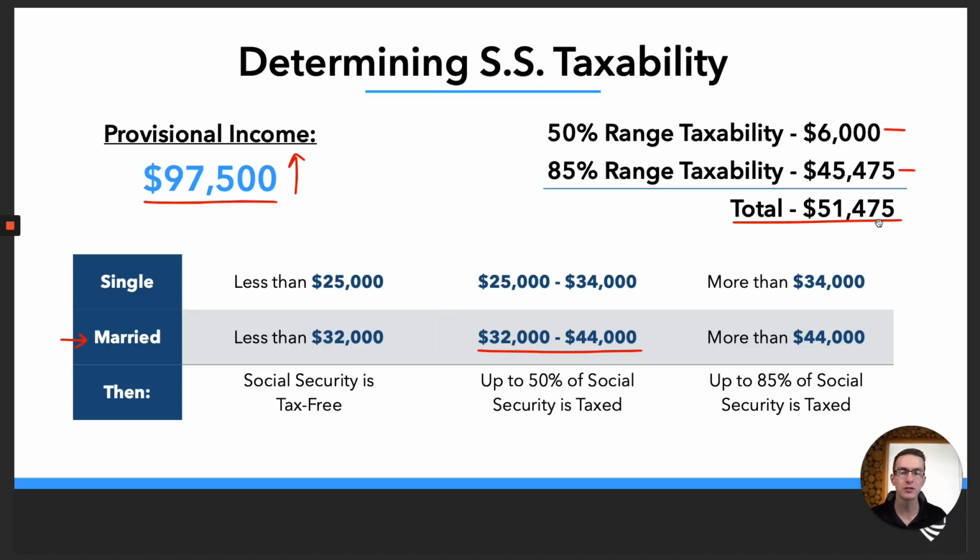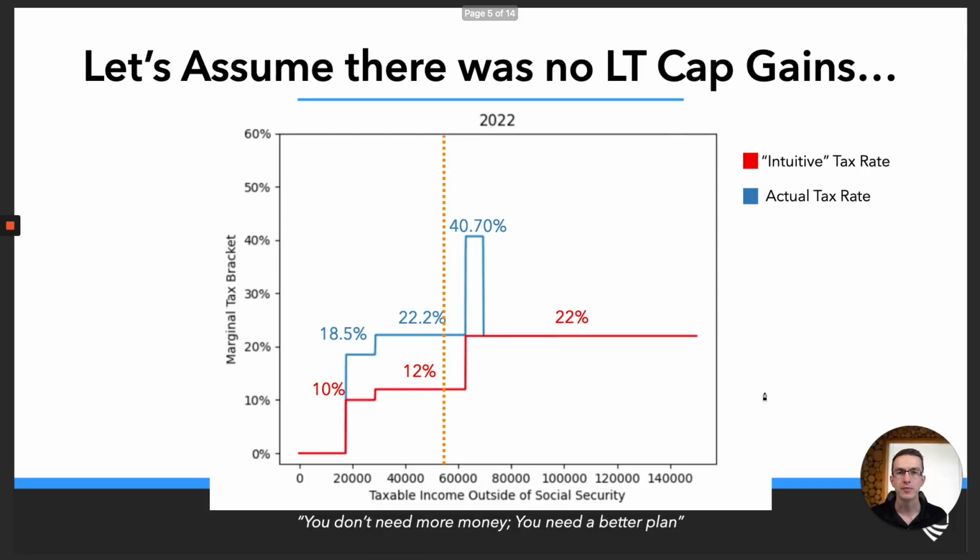Now, let's walk through a quick scenario here. Let's say that we had an extra $1,000 RMD. Because we have an extra $1,000 RMD, our provisional income is going to rise by $1,000. And so what's going to happen here? Because it raises our provisional income by $1,000, it's going to cause 85% of that $1,000 to be added into Social Security's taxability. So essentially what happens here is something called the Social Security Tax Torpedo is created.